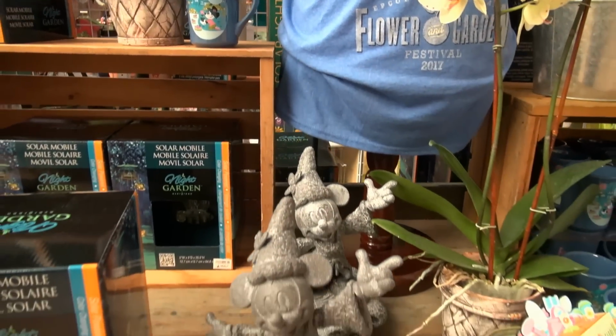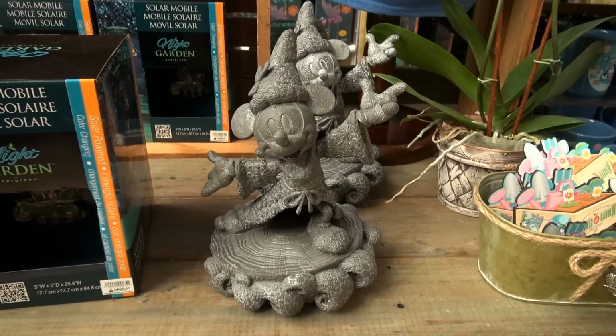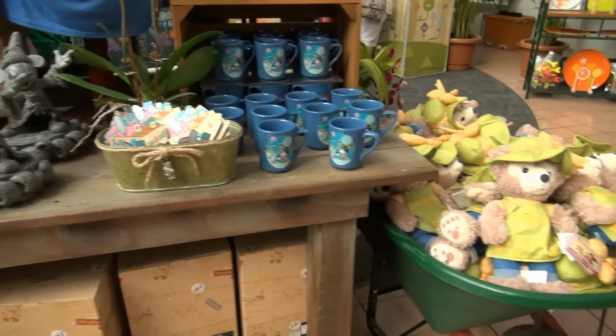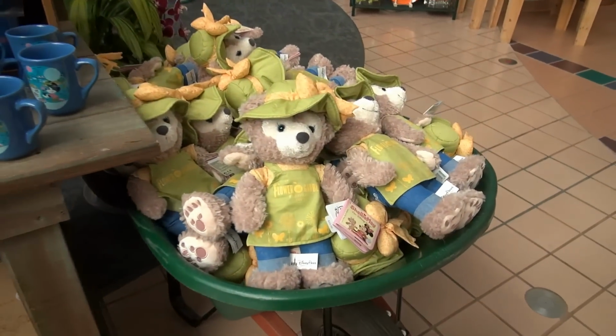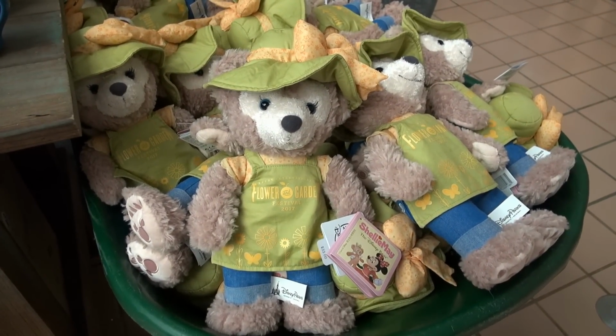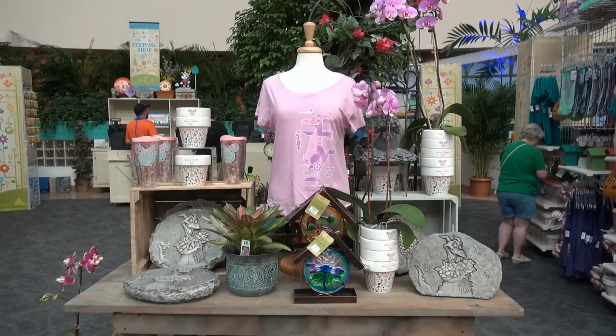I will be purchasing some, that's for sure. And last year they also were starting with more of a vintage look to some of it. But like the garden stones, the garden rocks, really a variety of different characters. And Shelley May. Yeah, Shelley May in her gardening attire. And she debuted a year or two ago in merchandise at Walt Disney World, just as Duffy was leaving.